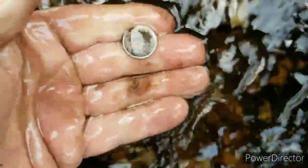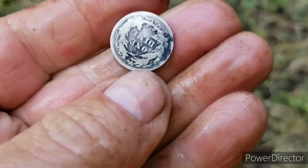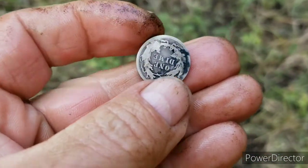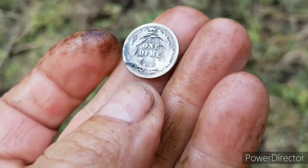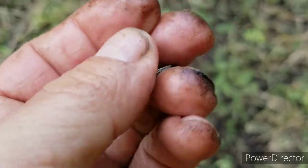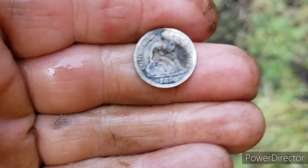Because I lost my sunglasses. God, that stuff is cold already. Let's see what we got here. There's the one dime side. What do we have? It's seated. Oh my God.